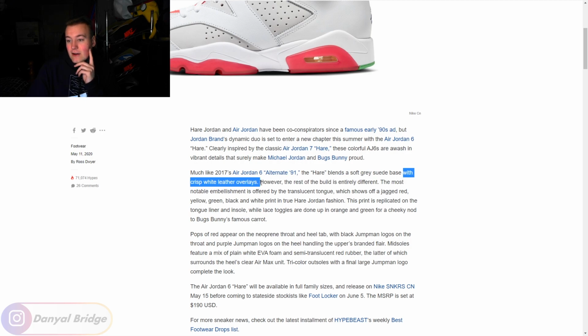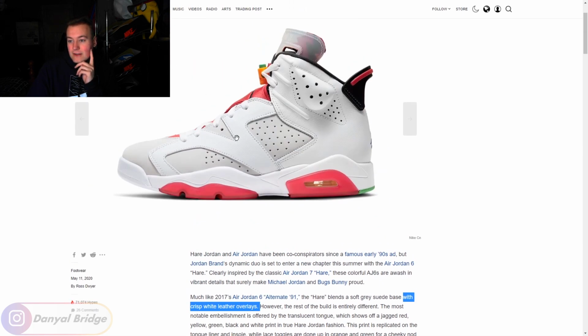With the crisp white leather overlays, so these are the leather overlays here. From what I know, I don't know if this is true or not, it's meant to spell out 23 in the overlays. Do you guys see it? So there's the 2 here. Can you see it? There's a 2 there, and then there's a 3. You can see the 3 because obviously his jersey is 23.